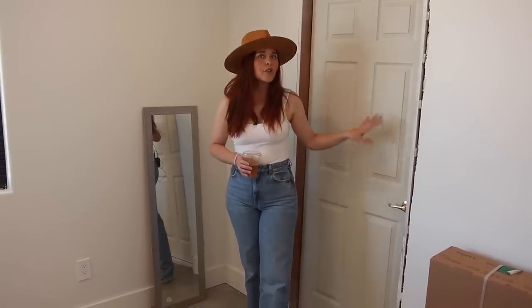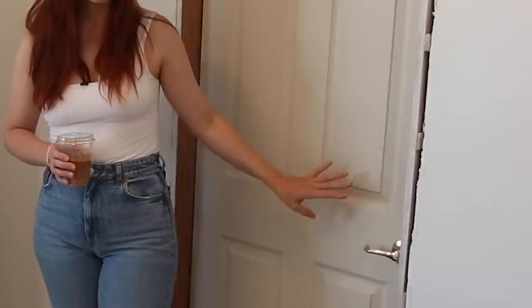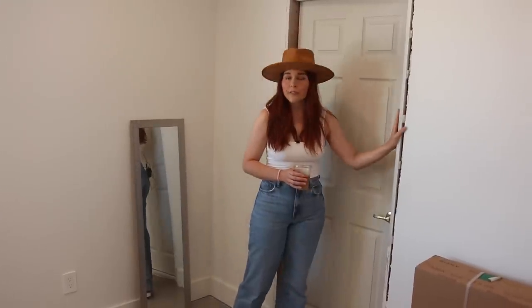But yeah, we're swapping out all the doors. Matt wanted to make sure we knew, because this is enough to like ruin the shot. You know what I mean? Like, we're getting new doors, new door frames, new trim. It's gonna look so much better than this.